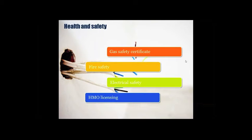Landlords must also get electrical inspection reports every 5 years if there is more than one tenant living in the property. Some properties will also require additional safety measures and will require an HMO licence from the local authority. Come and check with us if you're unsure.